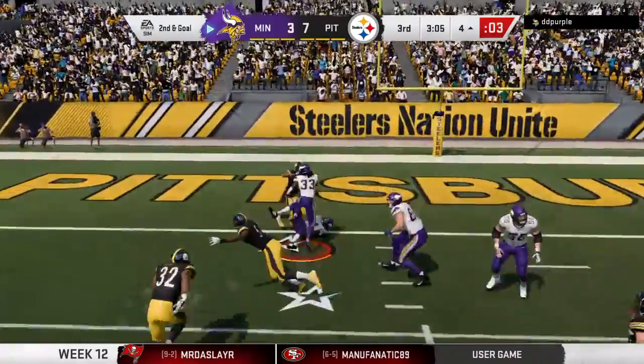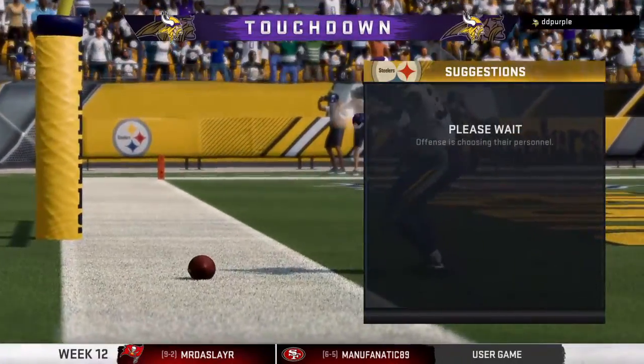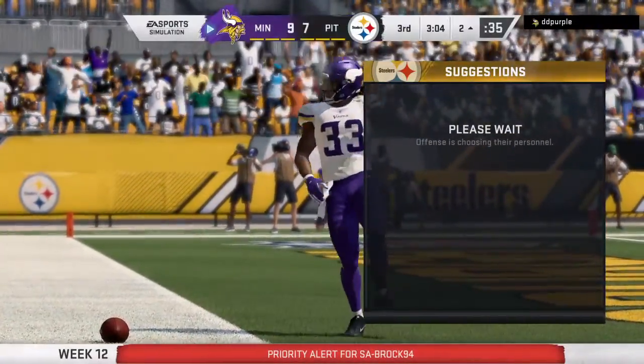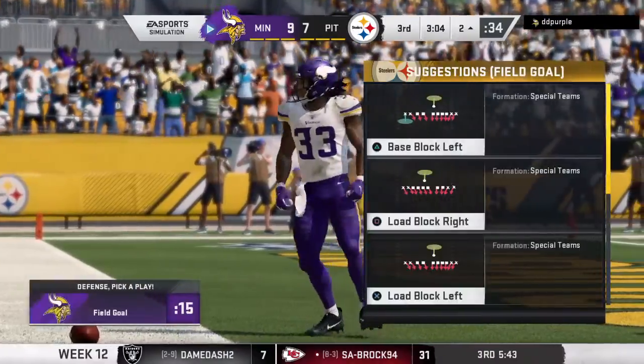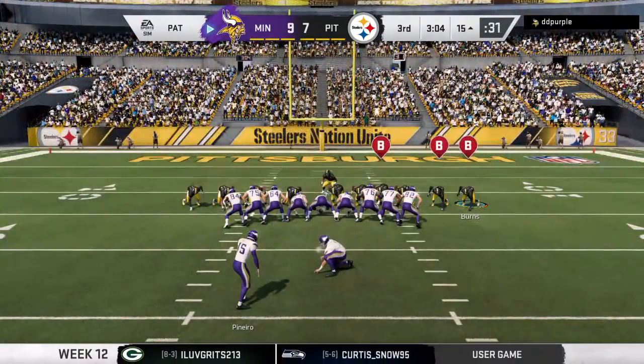They try again with Cook, and he'll get in. Touchdown, Minnesota. Dalvin Cook, his 4th touchdown on the year, and the Vikings have taken the lead. And they're able to run it in.